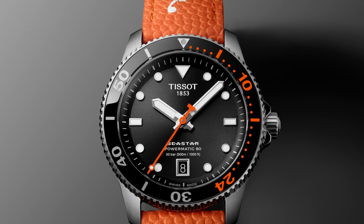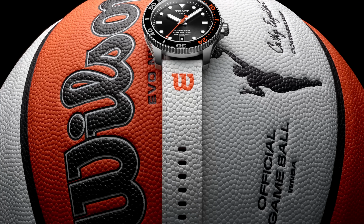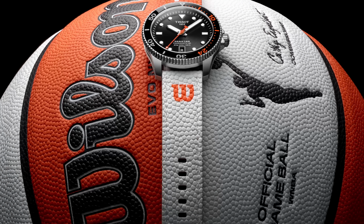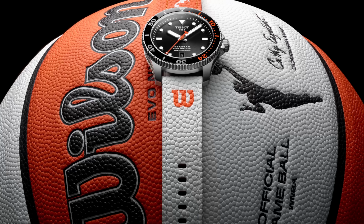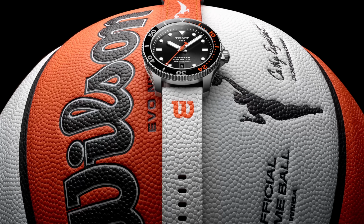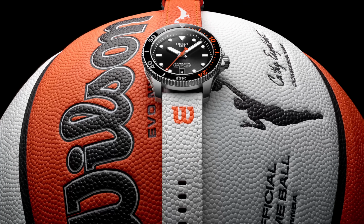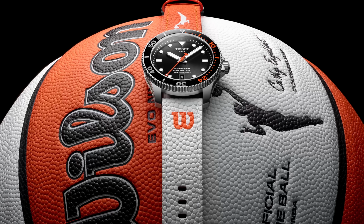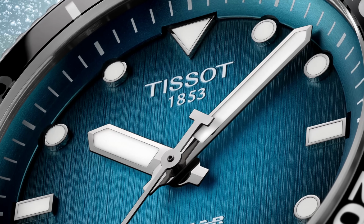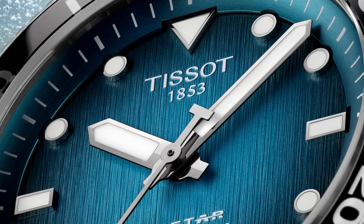And now also in the Seastar range, there's the new Tissot Seastar Wilson WMBA. This is a signature model from the co-lead of the hit 2000s movie Cast Away, Thomas E. Wilson, in association with the WMBA. Looks very cool with its orange accents and matching strap made from premium composite game ball material. And that one costs £625. So there you go, that was a look at some awesome and accessible watches.